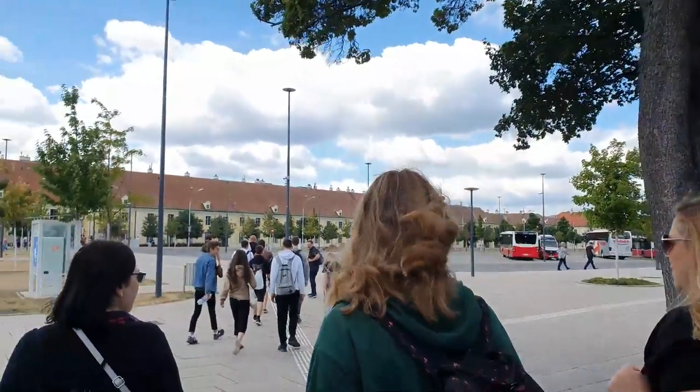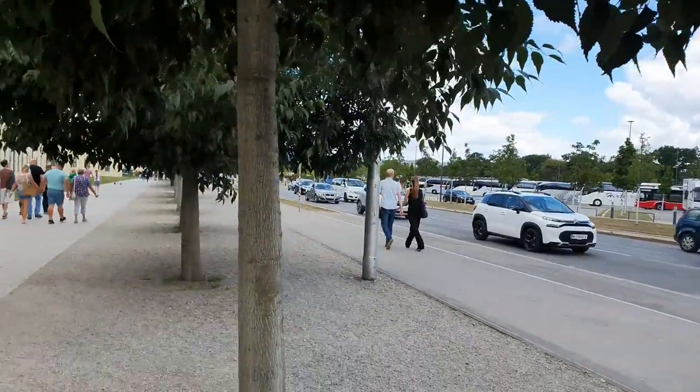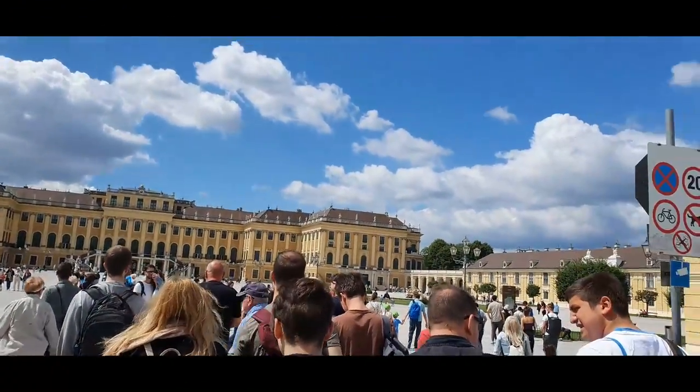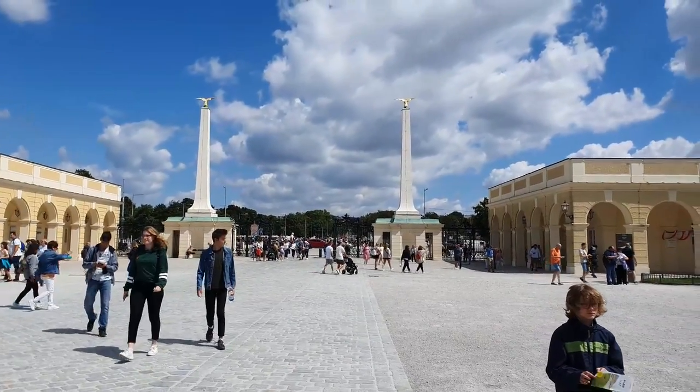Off at the Schönbrunn station and now we are on our way to the Schönbrunn Palace. I'm so excited to see it. I love seeing palaces. Over here you can see the Schönbrunn Palace. We are going to walk around here in the castle garden. Over there you can see the castle entrance. That's where all the rulers used to come in and the people were greeting them here at this garden. And over here you can see a beautiful fountain.